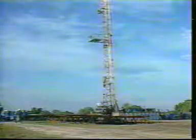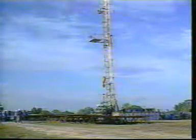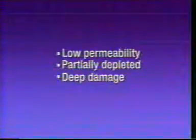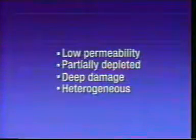Wells that are candidates for fracture stimulation are wells that will yield an acceptable economic return or justify the development of an entire field. The 4 basic types of reservoirs considered for hydraulic fracture stimulation are low permeability reservoirs, partially depleted reservoirs with permeabilities typically in the range of 1 to 100 millidarcies, reservoirs suffering from severe deep penetrating formation damage, and extremely heterogeneous reservoirs fractured in an attempt to connect more permeable reservoir sections with the subject well bore.